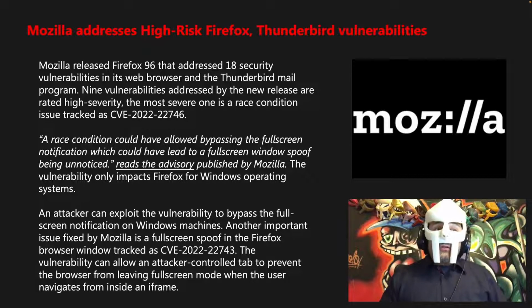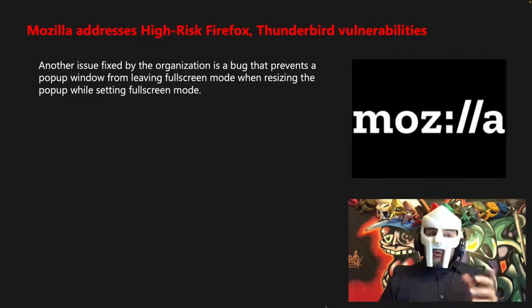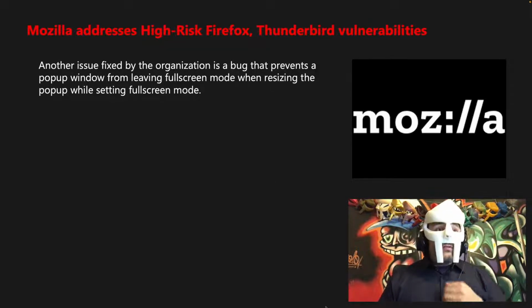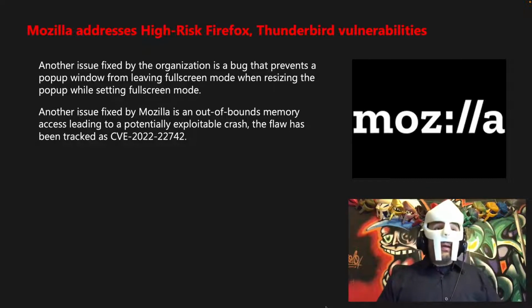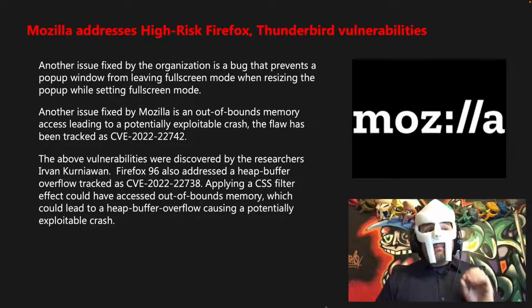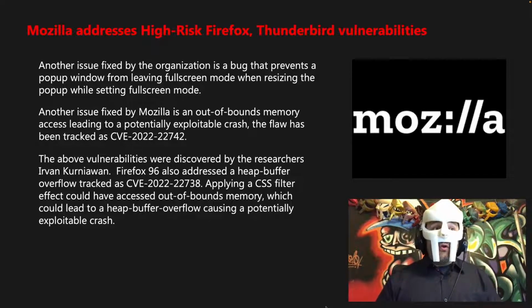An attacker can exploit the vulnerability to bypass the full screen notification on Windows machines. Another important issue fixed by Mozilla is a full screen spoof in the Firefox browser window tracked as CVE-2022-22743. The vulnerability can allow an attacker controlled tab to prevent the browser from leaving full screen mode when the user navigates from inside an iframe. Another issue fixed by the organization is a bug that prevents a pop-up window from leaving full screen mode when resizing the pop-up while setting full screen mode. Another issue fixed by Mozilla is an out-of-bounds memory access leading to a potentially exploitable crash. The flaw has been tracked as CVE-2022-22742. The above vulnerabilities were discovered by researcher Irvin Kernewan.